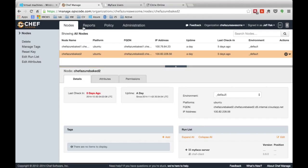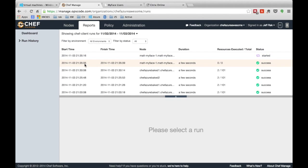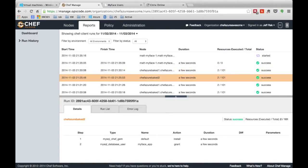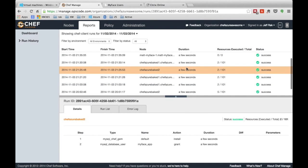And then if we look at its run history, and we take a look at this machine, Chef Azure Bake 2, we can see that the last time it ran, it only took a few seconds, and it was successful. So we can see this, and we should see Chef runs that are very short, because fundamentally, what Chef is doing every time the client runs, it's not saying do these things, it's saying are these things the way I expect them to be?